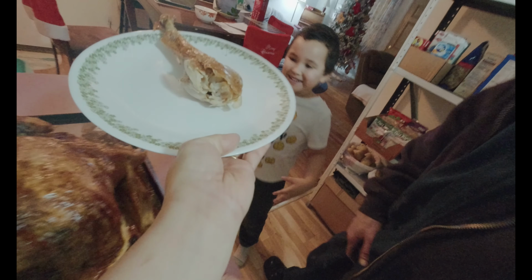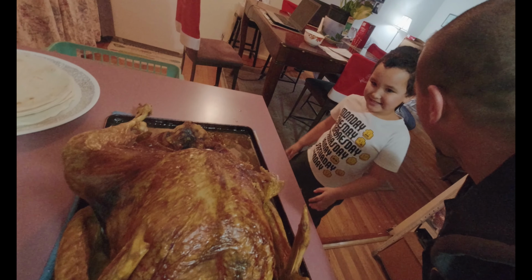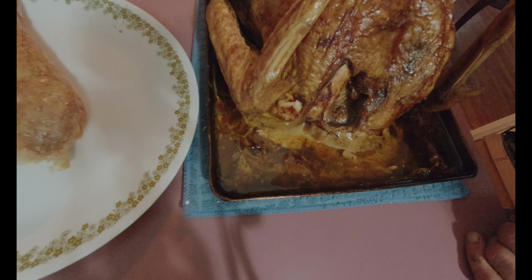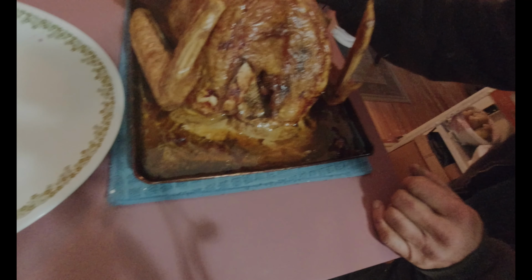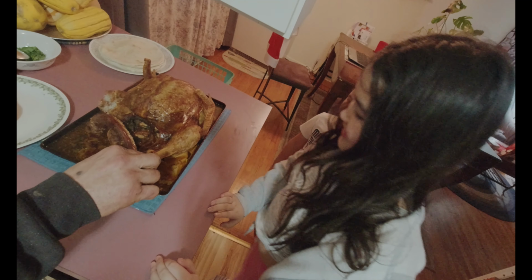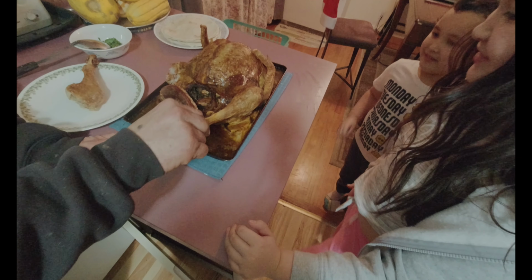Ow! You broke his leg. And then, look. What is this? Oh, that's the neck. It's the tail. Go ahead, Lilo. Just throw it. Come on, Lilo. Take his leg out so he doesn't run away. Yeah, just touch it. Take it out. Come on, take it out. Like this. Not there. Oh, my leg. Oh, my God. Oh, too soft. Ow.